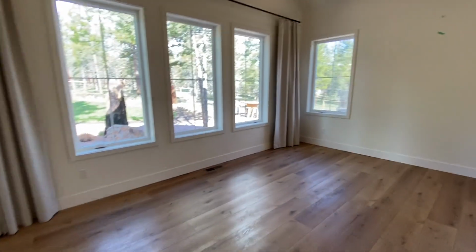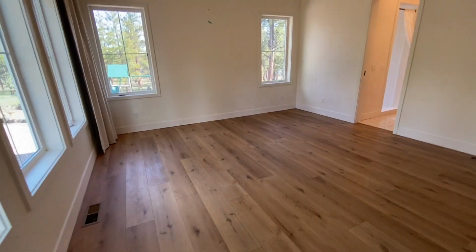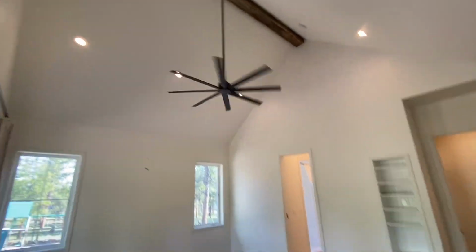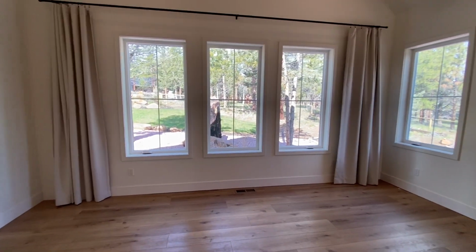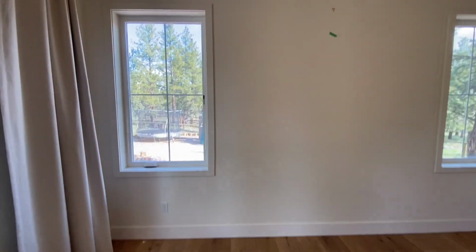So a very large master suite, large windows, once again, vaulted ceilings, very similar to what we see in the living room. We have these big windows facing west, and then these nice large windows facing north.